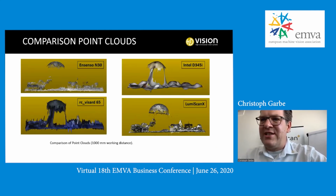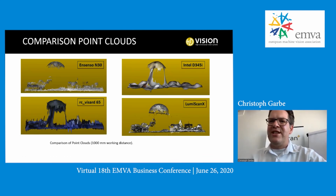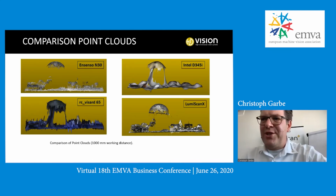So you can see that standard technologies such as active pattern projection, as shown here from the Insensor, are very good already. They have a very good accuracy, but you can see that the data is not very dense, basically because you have reflections or you have occlusions where you cannot have any measurement. And on the bottom right, you can see our technology. So the accuracy is a little better than shown on state-of-the-art systems. But the point cloud is much denser and has much better data for tasks such as bin picking or quality inspection.